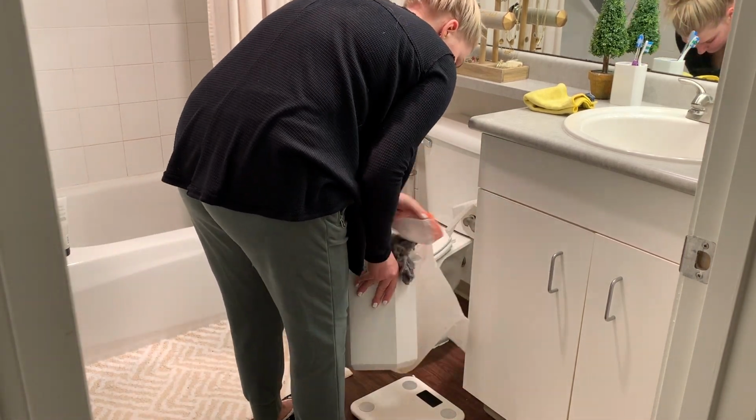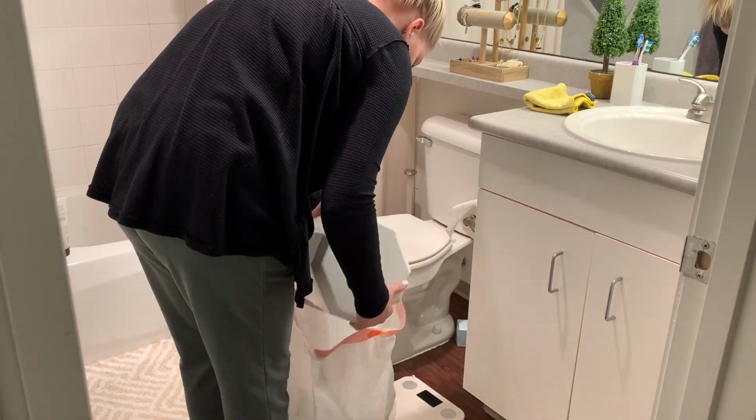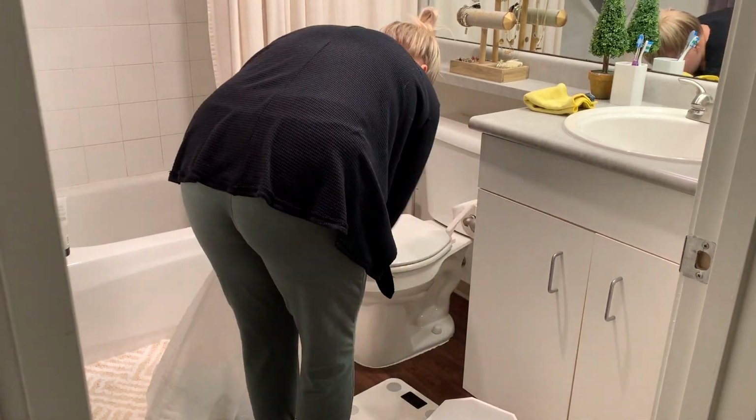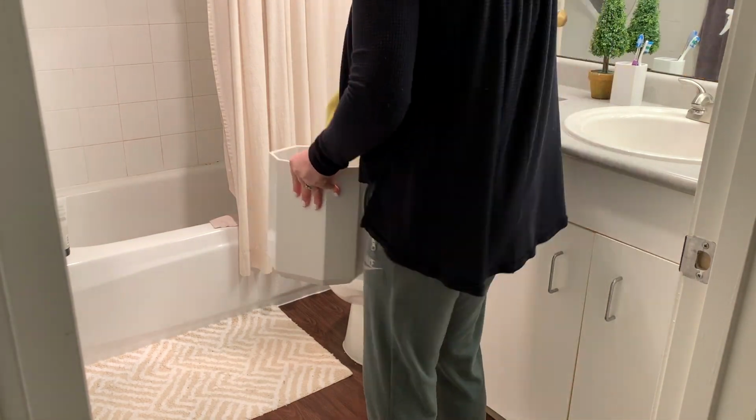Also, clean bathroom trash cans give me life. Seriously, when they are completely empty, it's just the best feeling ever. I guess because they get so overflowed so quickly, it just feels so good when they're completely cleaned out and fresh.